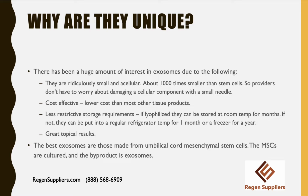Cost effective, they're lower cost than most other tissue products. They have less restrictive storage requirements. So for instance, if you produce them with lyophilization, which is essentially almost like a freeze drying process, they can be stored at room temperature for months. If the lyophilization process is not used, they can still be put into a regular refrigerator temperature for a month and be fine, or a regular refrigerator or freezer for a year. And then at room temperature, they are good for 2 weeks.